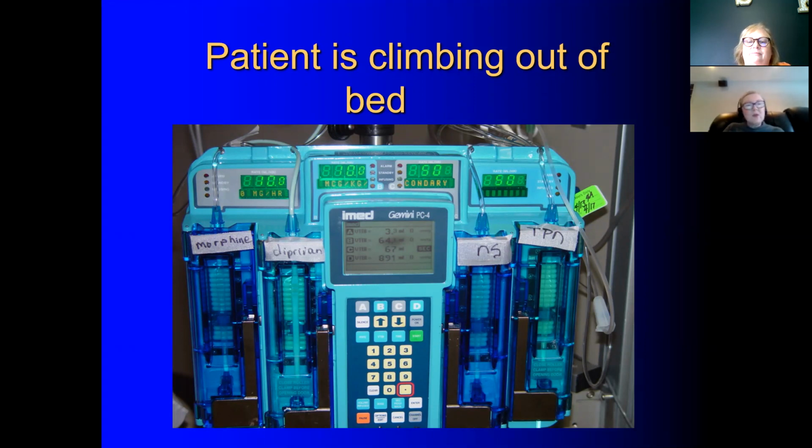Just secure your lines well. Yeah, so if my patient's climbing out of bed, do I care about my TPM? It's not my priority titration, right? So my patient is agitated. Is my neosynephrine, it's important, but is that my priority?